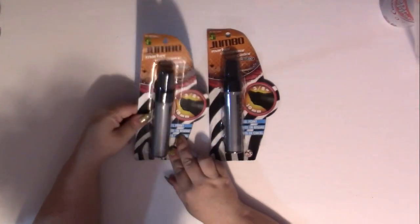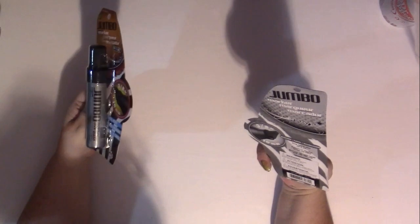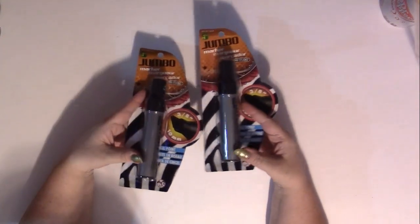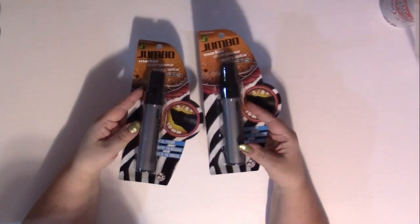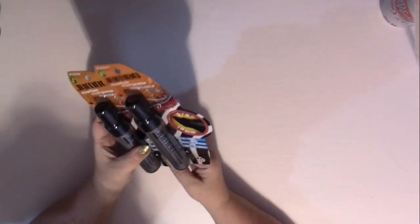Then I went to the dollar store and I picked up 2 of these jumbo markers by Studio. They're just permanent markers, jumbo size, that's got 3/8 of an inch chisel. These are intended to use as postal markers, but I use them to fill in the borders on some of my coloring pages so that they have a black border. So just picked up a couple of those.